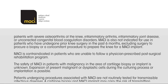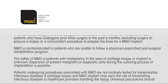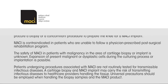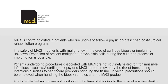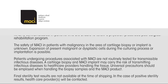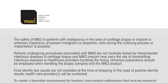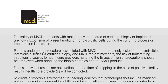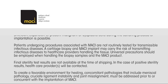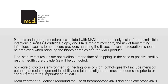The safety of MACI in patients with malignancy in the area of cartilage biopsy or implant is unknown. Expansion of present malignant or dysplastic cells during the culturing process or implantation is possible. Patients undergoing procedures associated with MACI are not routinely tested for transmissible infectious diseases. A cartilage biopsy and MACI implant may carry the risk of transmitting infectious diseases to healthcare providers handling the tissue. Universal precautions should be employed when handling the biopsy samples and the MACI product.